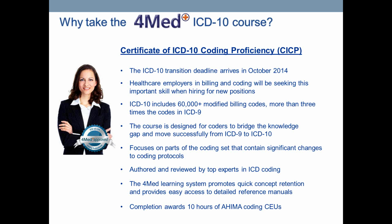And one of the points that I think is important on this bullet list is that healthcare employers, and we have a lot of connection, as Gwen will attest, to the employer community, healthcare employers in the billing and coding universe in all different areas of healthcare will be looking for this skill when hiring for new positions. So even though the actual deadline isn't until October of 2014, if you're well prepared in advance with this training, that's going to give you a leg up in your job opportunities. Yeah, and I think we cover that in the next slide as well.